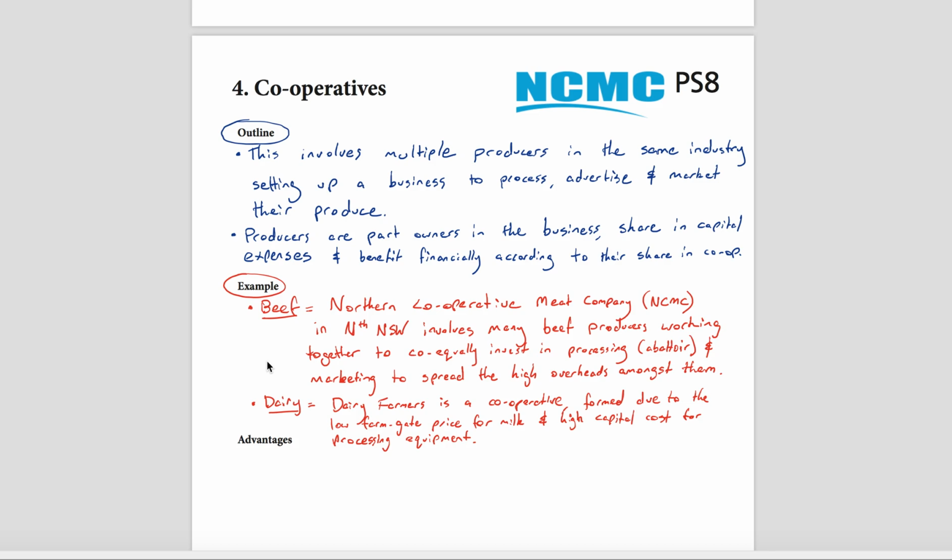And so instead of all these individual little farms that are making beef competing against each other, they couldn't afford to have their own abattoir. They couldn't afford to market their own stuff on TV. They decided to make a cooperative where they're cooperating together because they're selling the same thing. So they can go in together, they own shares in the cooperative, and any money that the cooperative makes goes back to the farmers instead of back to someone else who owns it in shares and stuff like that. It's the businesses, the farmers that own the cooperative, and they make all the money from the cooperative.